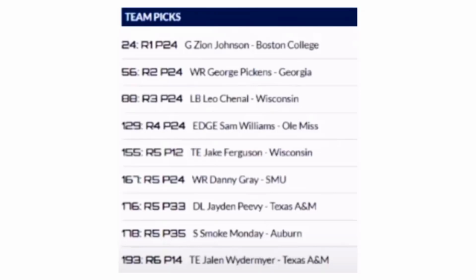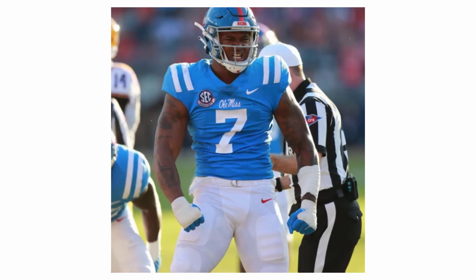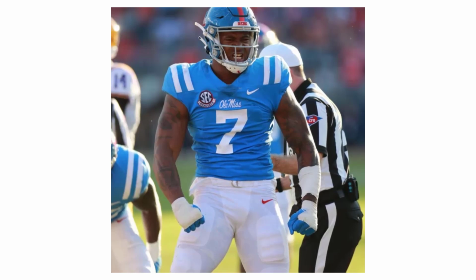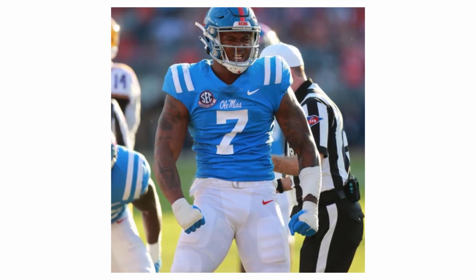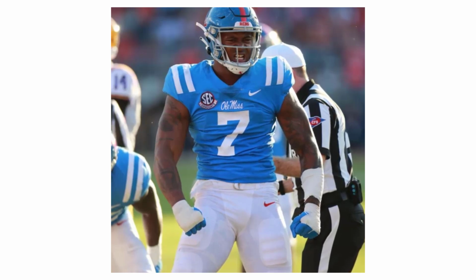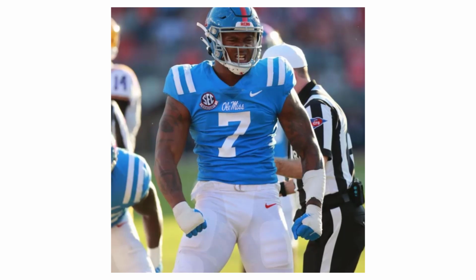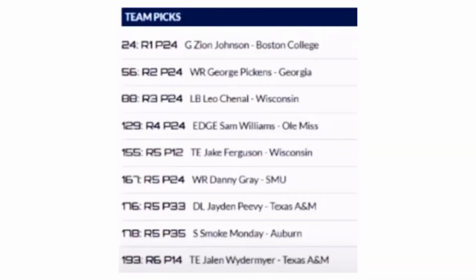Now, in the fourth round, the Cowboys go with Sam Williams. You think of Sam Williams, think of an edge rusher that will have to compete. He's got to go up against Chauncey Golston. He's got to compete against Dorrance Armstrong. He's got to compete against Dante Fowler, and iron sharpens iron and steel sharpens steel. And yes, Sam Williams, long extension of arms, can play that Leo role. The Cowboys like him. I like him here in the fourth round as well. So I like Sam Williams.